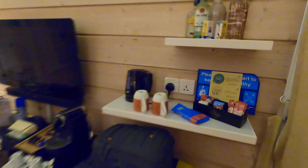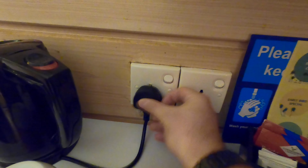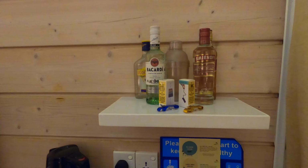I'll show you a UK plug. You've got one here, and then obviously the kettle. That's a 3-pin UK plug. Anyone coming from other European countries would need to buy a travel adapter for the rooms, but for us it's really handy. We've got tea and coffee making facilities. We've got a kettle.